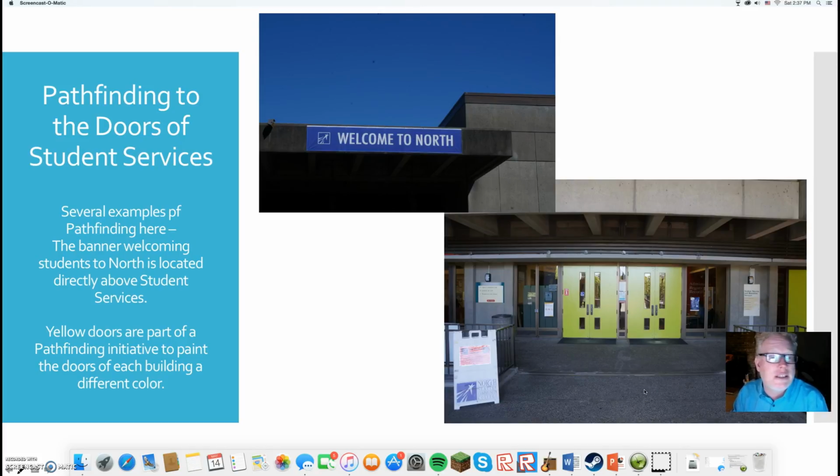So if a student needs to get to Student Services, you could say, go to the second floor of the building with the yellow doors, for instance. I don't know how many people actually do that, but that is the intention, that the doors will help students navigate and pathfind throughout campus. And once again, you know, just as far as how welcoming this area is, I definitely think it could be vastly improved. I don't find this entrance terribly welcoming, and you can see some of the signage is old, and actually some of it's very out of date too. So it needs to be updated and refreshed.